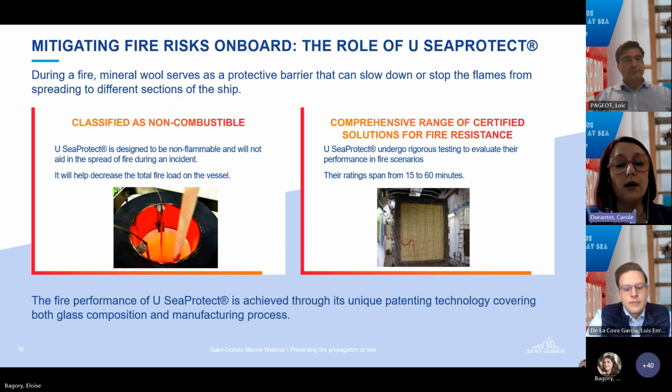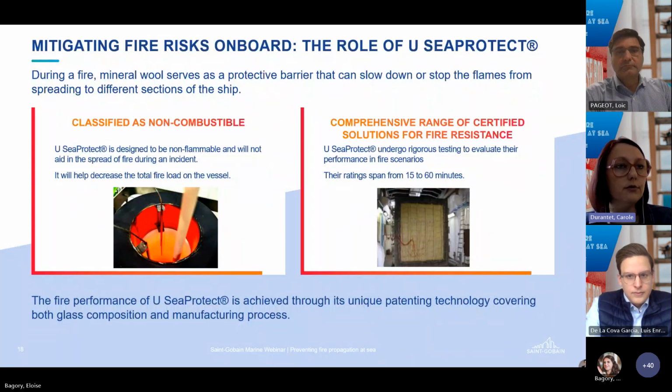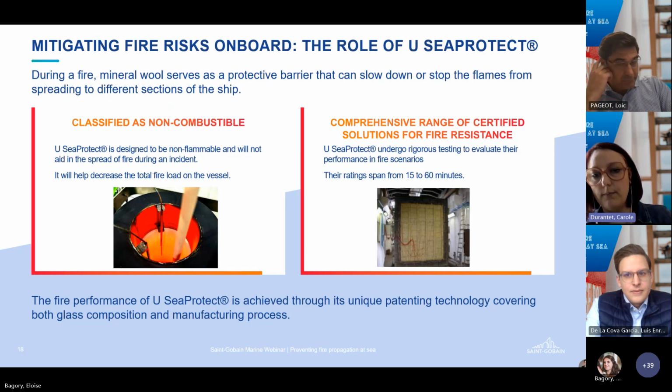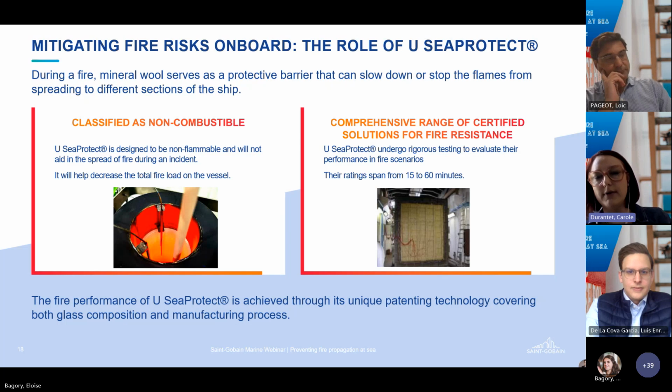UC Protect is specially designed to be non-combustible. As Luis mentioned, it means that it will not contribute to the spread of fire during an incident because it helps reduce the total fire load on the vessel. And by reducing this amount of combustible material, we want to increase the non-combustible materials, not decrease. We can further enhance the vessel's resilience to fire. And to prove its effectiveness, UC Protect not only has this non-combustibility criteria, it also undergoes rigorous testing. In that case, we speak about solution testing, system testing, to evaluate the performance in different fire scenarios. You see on that picture, this is a typical bulkhead test that we are doing.